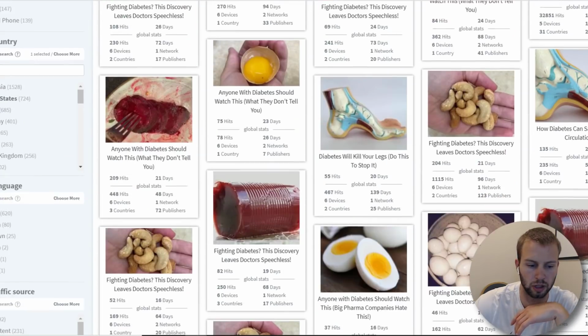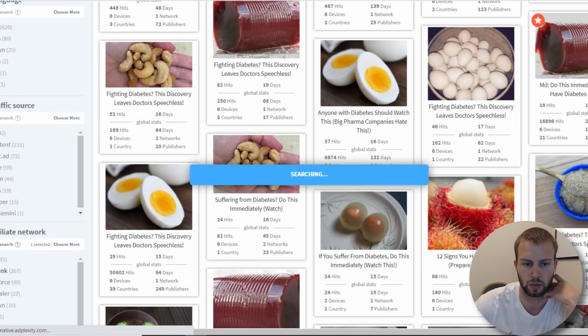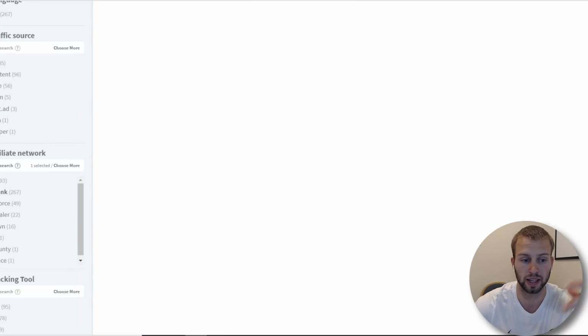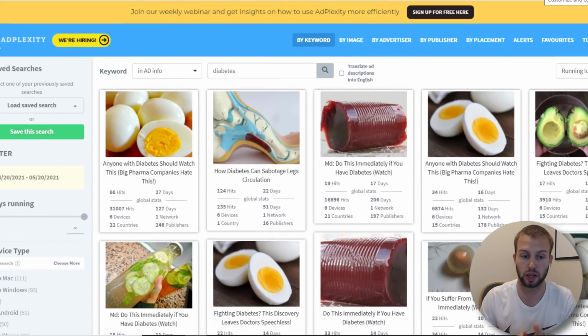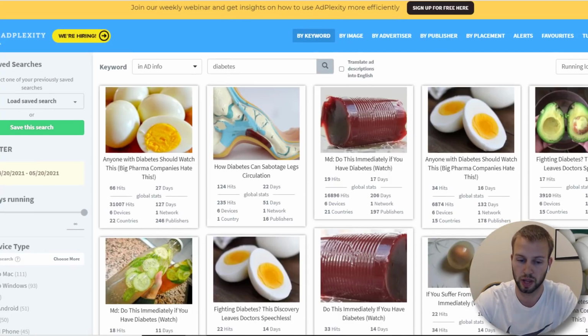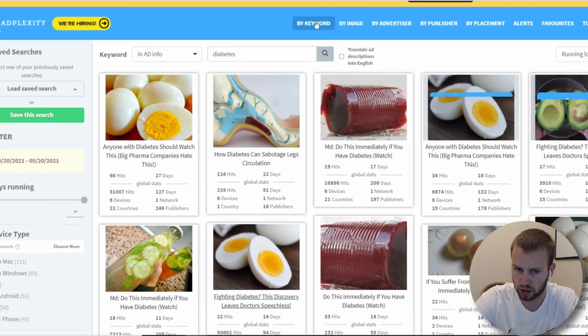Okay, I'm going to look for people running ClickBank campaigns though. So I'm just going to click ClickBank and it'll add it to what I already had. So now it's running longest, diabetes in the ad text, United States, and it has to be a ClickBank offer. See how detailed you can get with Adplexity, and that's why it is so worth the money. Okay, I'm going to check that one out.